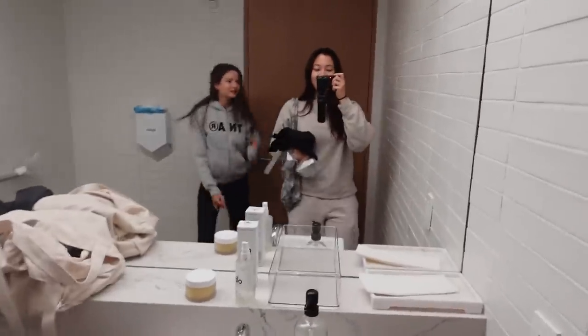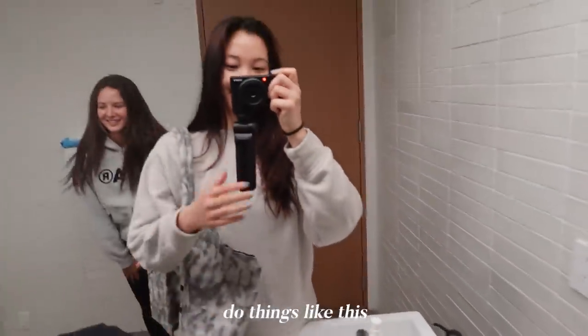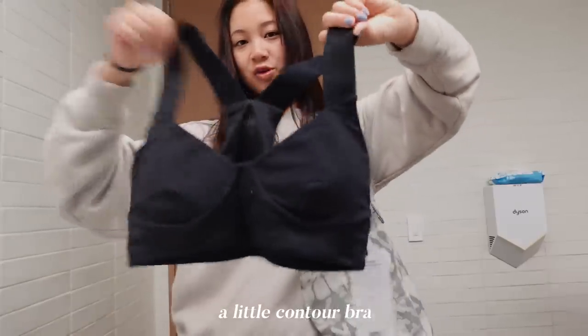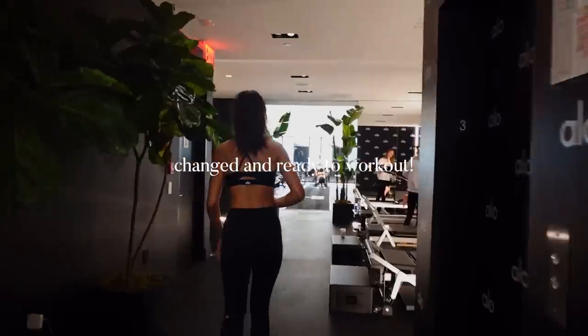Working out time. You do this in every one of my vlogs. The only time I do things like this. This is a little contour bra. It's so cute in black. And then we have these leggings. They're so cute.